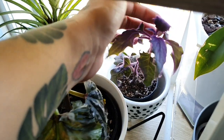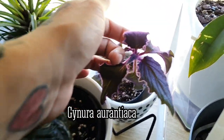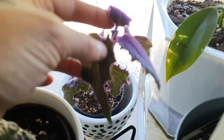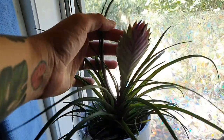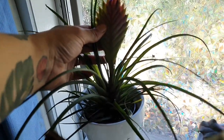Here we have a purple velvet plant, which is growing beautifully. Like that color, isn't it cute? See, that one's coming up purple. That's nice. So that's lovely. Back here is a relative of a bromeliad that my partner got me for Christmas. Cannot remember what it's called, and I lost the tag.